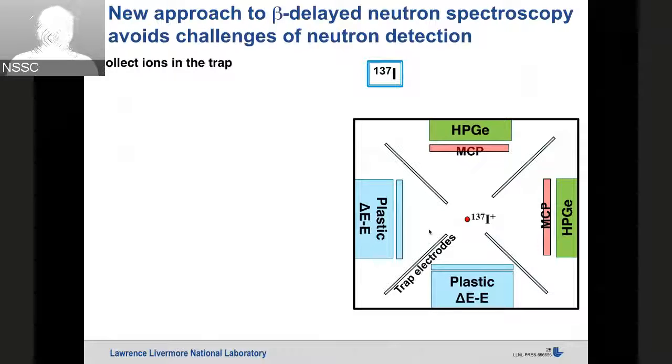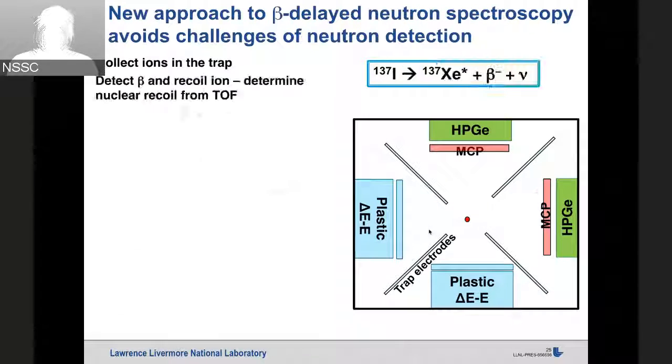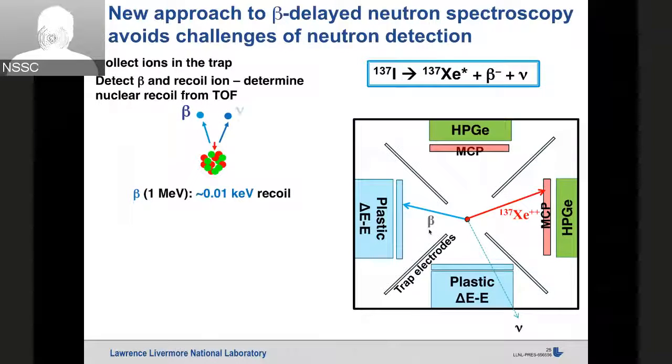So again, here's the cross-sectional view of the ion trap device with the electrodes shown as these diagonal plates. And now a detector array that includes plastic scintillator detectors that we'll use for beta detection, microchannel plate detectors that we're going to use to detect low energy recoiling nuclei, and germanium detectors for gamma ray detection. So the idea here is if we detect the beta particle in coincidence with the recoiling nucleus, we can distinguish beta decay on its own from beta-decay neutron emission.